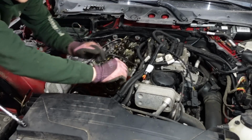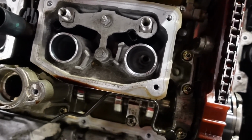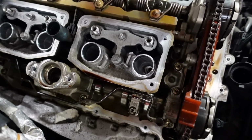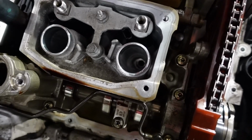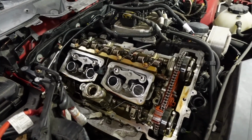That's no good. We'll just tuck that back in there. So I just went to pull the spark plugs so I could set the engine at top dead center, and they're missing. We put the ignition coils in, but no plugs. Then on top of that, we didn't give the plugs back to the customer. Real nice job.